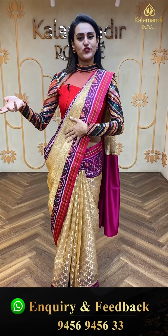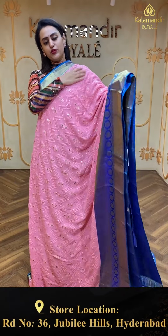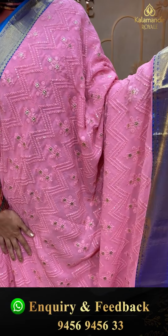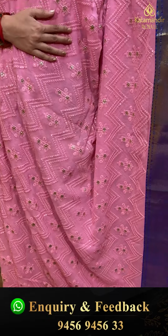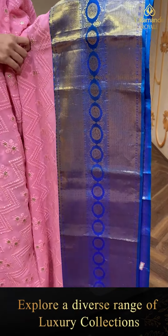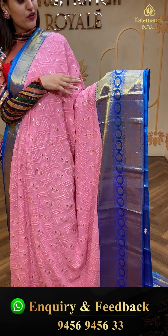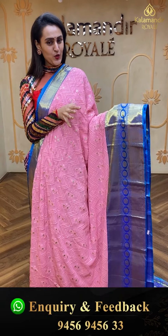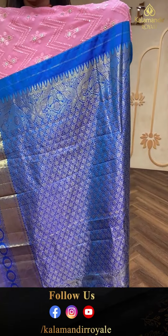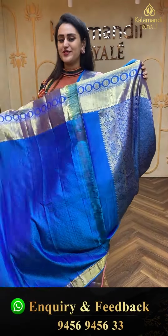So moving on to the next one, a beautiful saree in the combination of pink and blue. The body has chikankari work, along with thread work and also sequence work. Such a beautiful color this pink and this blue has. So I am so loving it. And the border has lovely cross lines on either side, and in the middle we have peacock motifs in gold zari. And this is the pallu, which has a lovely brocade pallu, also in gold zari. And this is the blouse, which is a super cute contrast blouse.